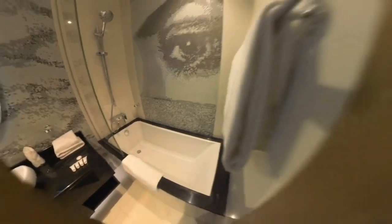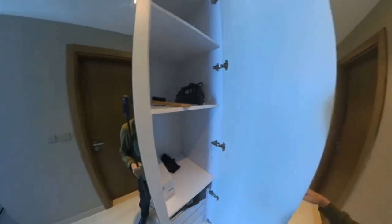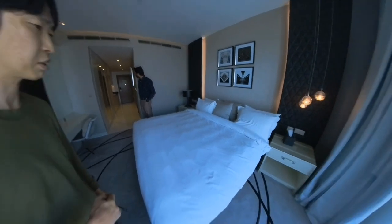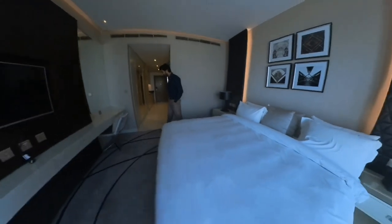Studio. Should I stay at the back? Oh, it's okay, I'm just seeing. This is like 50 square meters, something like that. 500 square feet. Okay, good.